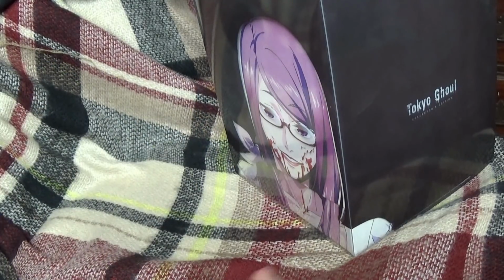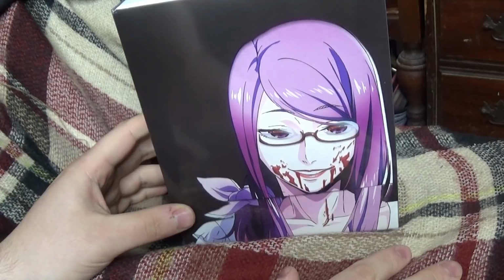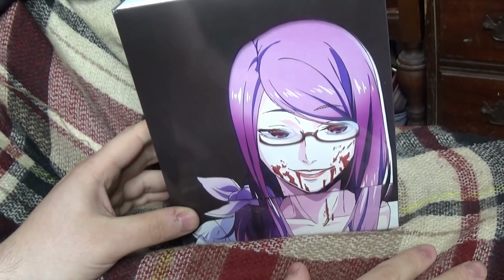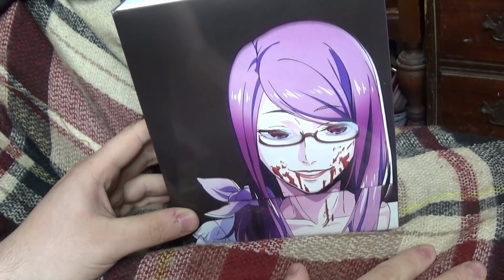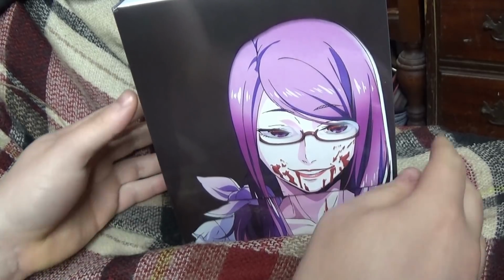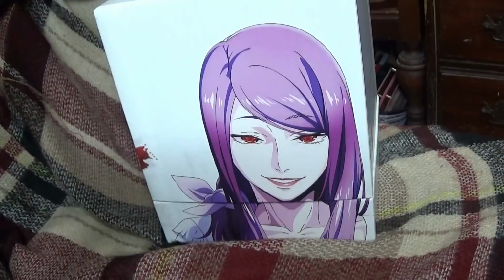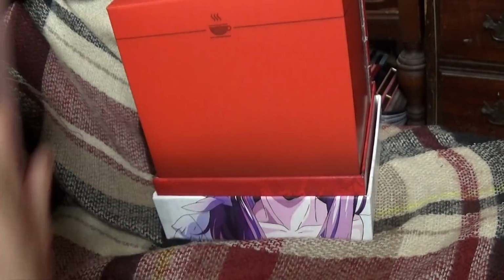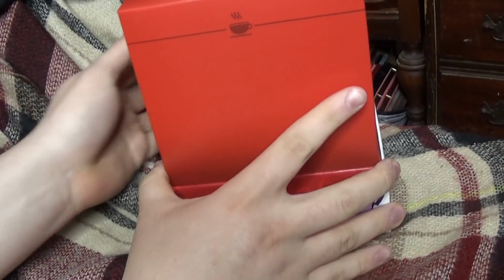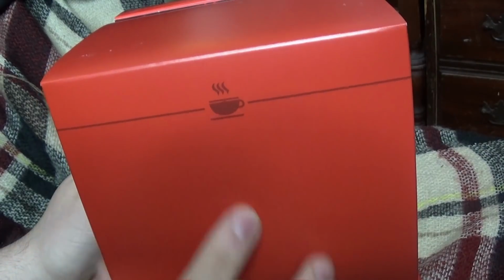And as a treat, we have a bit of an unboxing. So here we have a Tokyo Ghoul box set, first season, limited edition, $35, Target.com. I don't know if it's still there anymore, but that's where I found it. It was super discounted. So let's see what we got in here. The film comes off, and the box opens, and I don't know if you guys can see that, it's got the T-Shop logo here, which is a really nice touch.